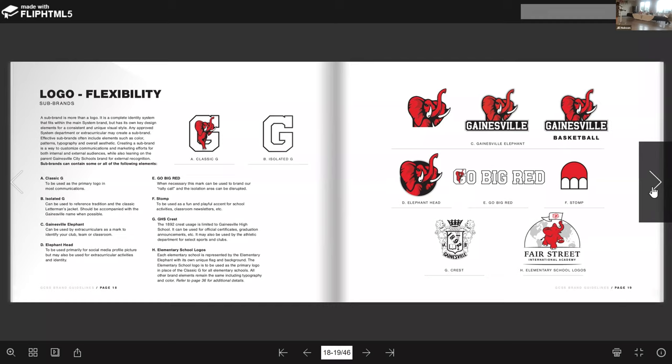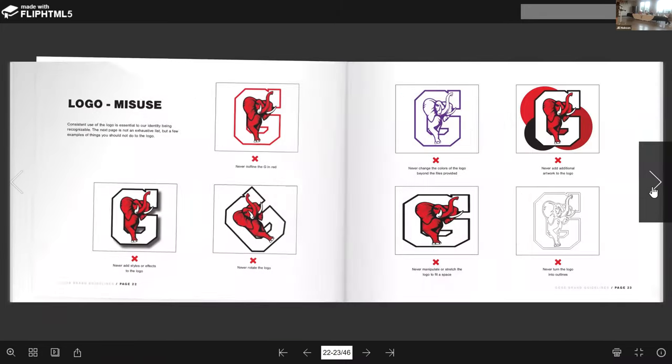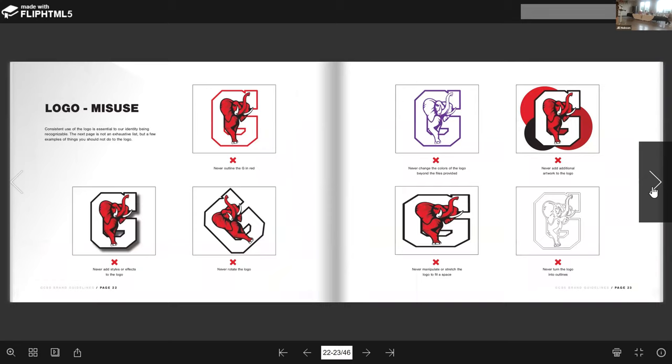We also cleaned up the 1892 crest for the Gainesville High School, so that can now be available for graduation announcements, diploma seal, that type of thing. We have that cleaned up in all the appropriate files. And then you'll see we'll get in a moment into all our elementary school logos. Just a brief pause on page 22 for some of the logo initiatives. We haven't had kind of a true north in recent years where we've had some variation. I've seen some white elephants and red teams. I've seen some stretched and misshapen logos. But this will give us an opportunity to know where the logo is housed and be able to find that logo and use it appropriately.